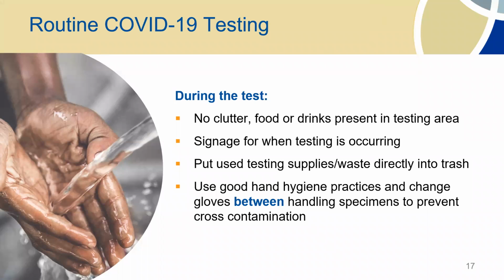And this has actually come up in a citation that I've seen a little bit here recently. Make sure you're changing gloves between handling the specimens to prevent cross-contamination. So here's a good question that came up from a facility. If my employees are testing themselves, doing the swabs themselves for routine testing, and they're handing me the swab to put in the tube and to send off, do I still need to change my gloves? The answer is yes. Even though you are not conducting the test yourself, you're still touching that specimen and there is still an opportunity for cross-contamination. So ensuring that you're changing gloves between handling specimens is absolutely important.